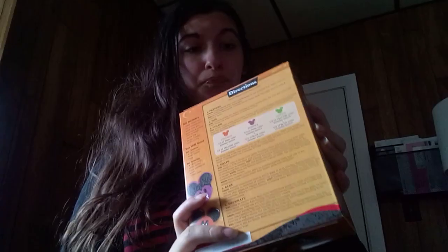I forget how much this is. This was in the Halloween section, where they had the Halloween and baking stuff. If I can find the price for this, I'll put that down below too, like I said. But I'm excited for those. She's just throwing her cookies everywhere. I gotta feed them to her.